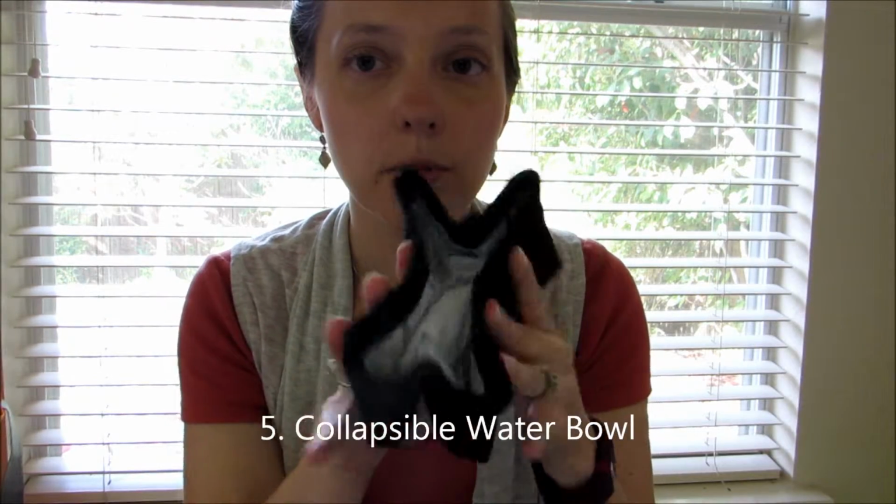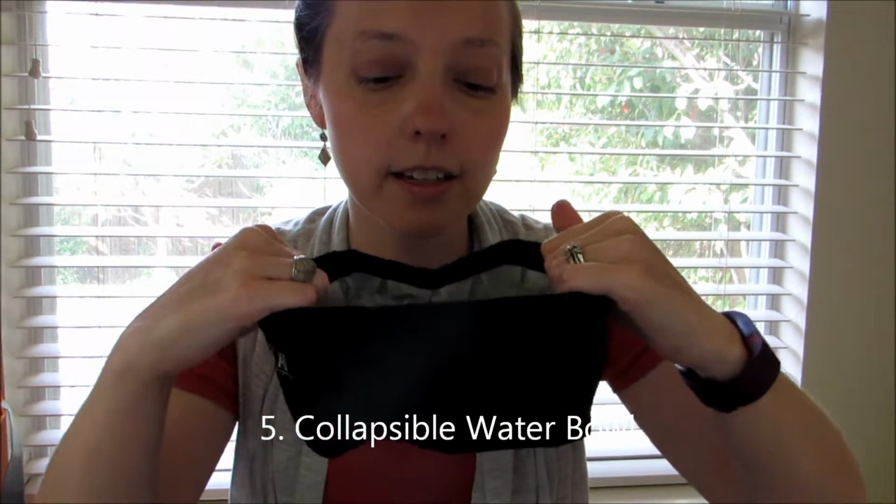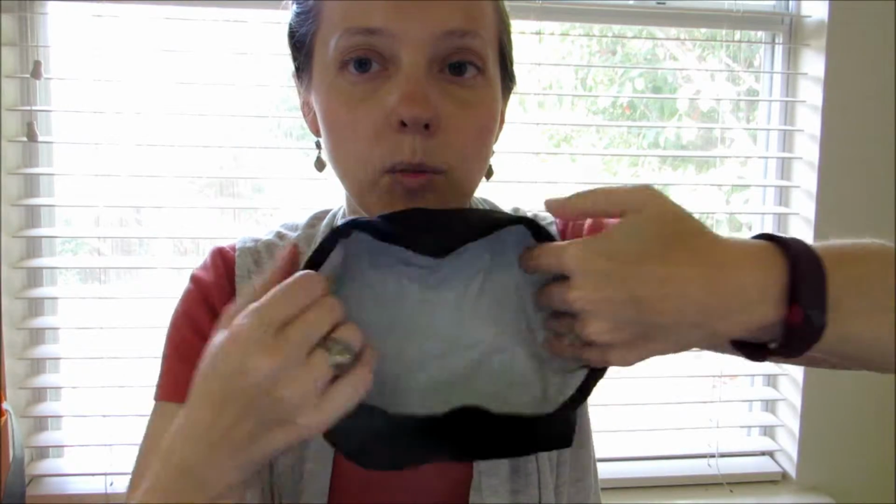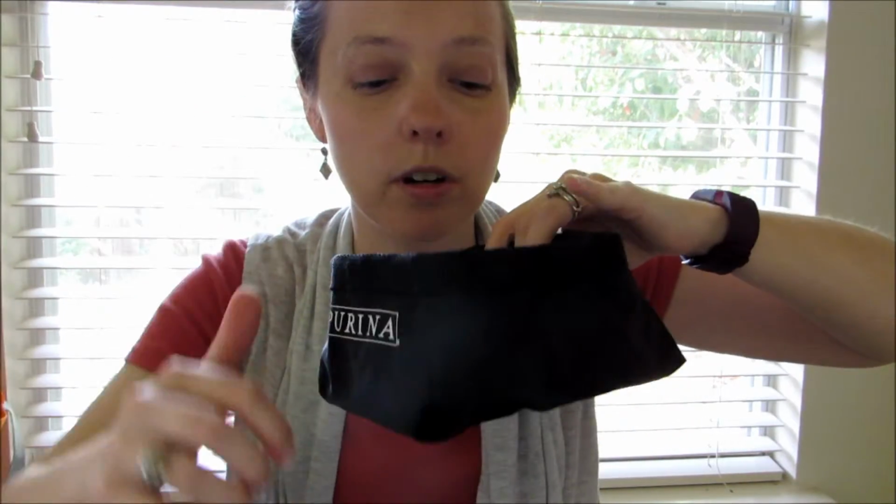The next item that I make sure to have is this collapsible water bowl. This I actually usually just keep in my car just in case we're out and about and it's a really hot day and she's looking like she needs some water. I can just open it up and just pour some water in and drink out of it. Pretty simple. Then you can dry it out, clean it, and fold it back up, and I just kind of sit it in that little side part on the door.